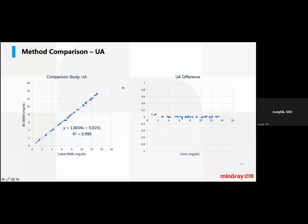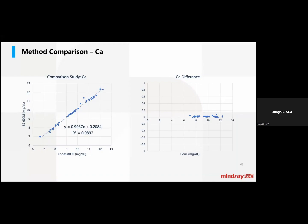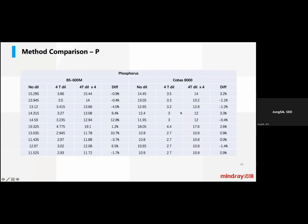Uric acid, urea, creatinine show good correlations. CK, calcium, and magnesium were good. Phosphorus was good correlation, but when we compare the high level, for example over 10 milligram per deciliter, it has poor correlation. So we might consider this more. So we tried diluting high-level samples and calculating by multiple fold to confirm. So we think the BS-600M result is more unstable than the Cobas 8000.